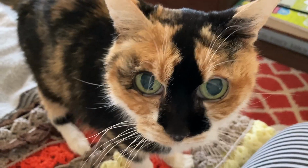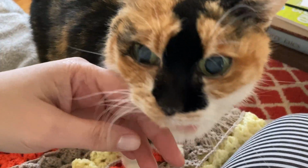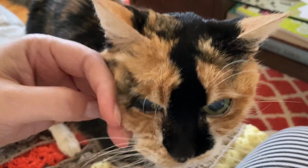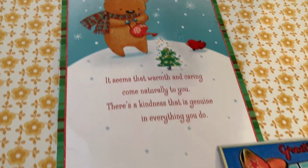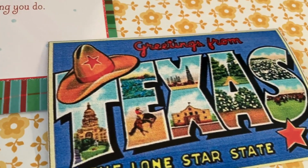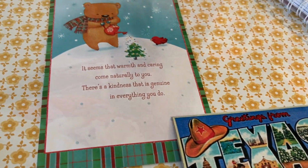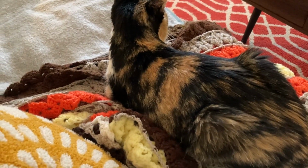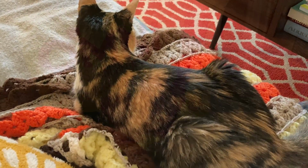So I got all of the cards that I had received, wrote back, and John took them to the post office that day, and we're just hanging out in the living room watching old episodes of General Hospital. When he got back from the post office, he actually had another card as well, and she sent a magnet from Texas for my fridge. But yeah, thank you so much to everyone who sent a card. Hopefully most of you have gotten them back now, but I have still been sending them pretty recently.